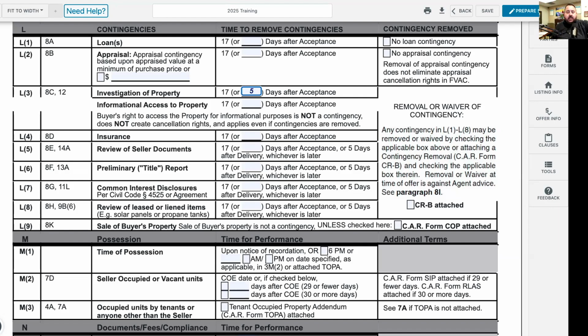That needs a longer period of time. But investigation of property, if all it is is me going to check the property, make sure the condition's okay, and I'm hiring a professional home inspector to go out, if I get my offer accepted today, I could have a home inspector out there tomorrow, Saturday at the latest. You can have it happen quickly.